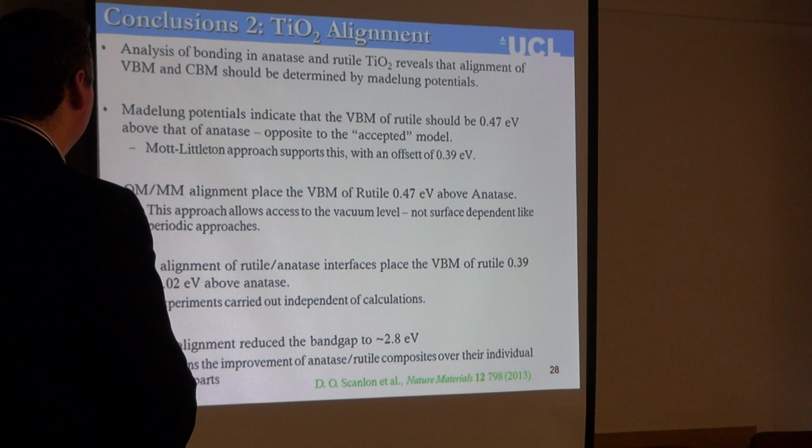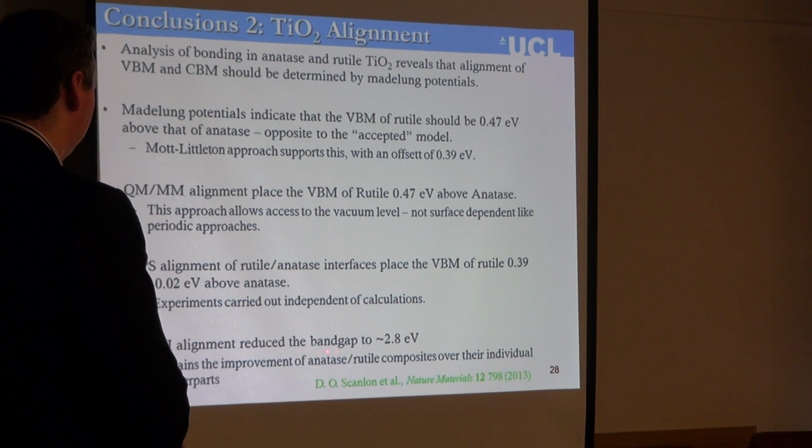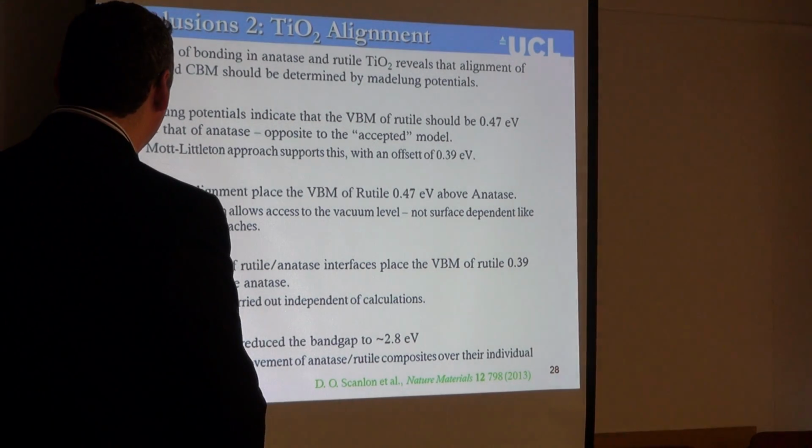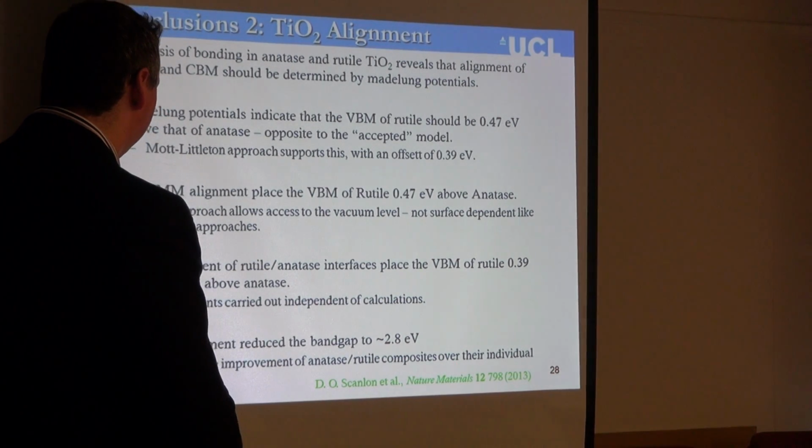So we believe there is a type 2 alignment with a reduced band gap of 2.8 eV, and we think this can explain all of the unexplainables over the last couple of years.